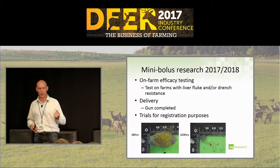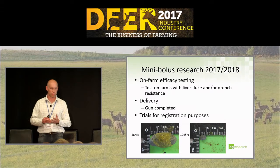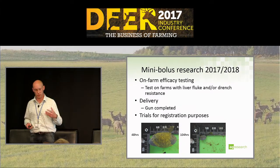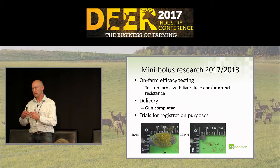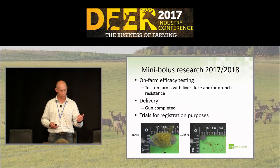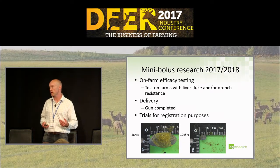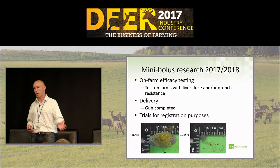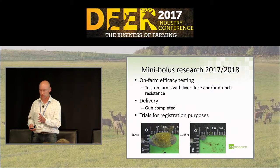If anyone feels that they fit in those categories and would like to be involved, come and see me afterwards. The gun work, as I said, is ongoing, and these have all got go, no-go points in them, but if we hit the go point, then we will move on to looking at trials that would be used for registration purposes. In some of this earlier trialling, we will be trying to be a little bit efficient, in that some of the trials we do will hopefully lead towards the registration.